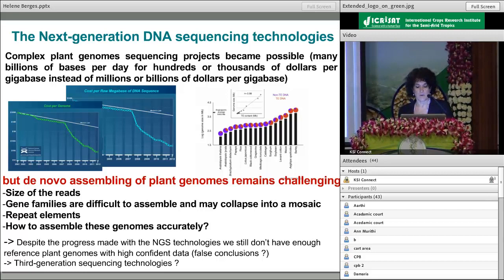So what we have to think about is whether or not we need a high quality assembled genome, and how to assemble the genome accurately. What we can conclude is that despite the progress made during the last years with the next generation technologies, we still don't have enough reference plant genomes with high confidence data. Even in the databases, we have some reconstructions of genomes that are perhaps not the reality. With the third generation technology, we can at least think that things will become more accurate. But this sequencing remains really challenging.